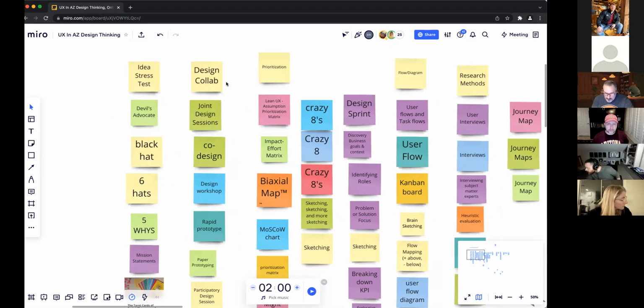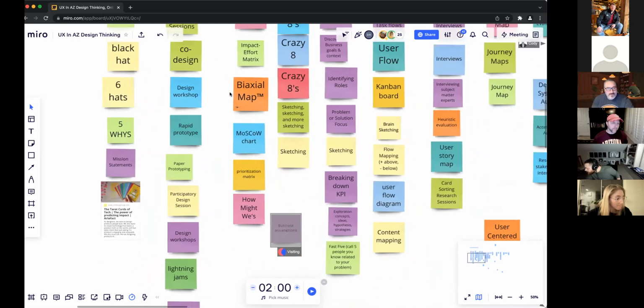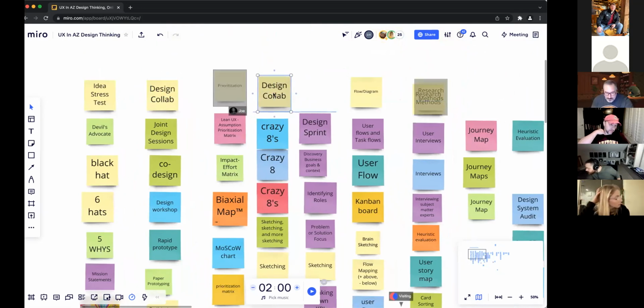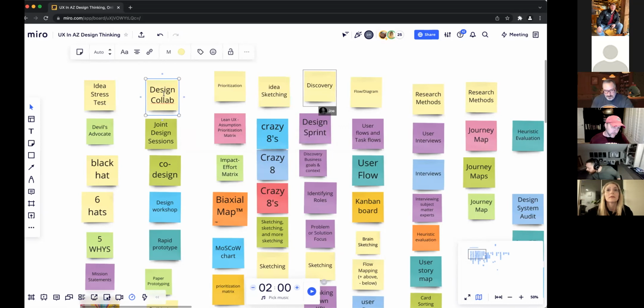But are you guys good if I call this design collab? I don't even know this column. Lightning jams, I love that. Yeah. Well, I mean, yeah. You think design's kind of vague? It's getting into lower fidelity to drive some higher fidelity stuff. Some of it's ideation, I would think. Yeah. Collaboration session. Like that ideation. Yeah. I like ideation.